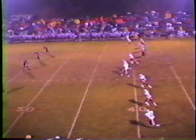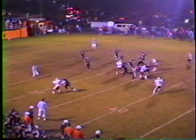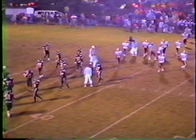Wildcats will kick off and booting it downfield. It's going to be picked up by an up man, and he's going up to the 25 to the 35-yard line. Granger Marler's kick is returned to the 35-yard line. There's only 9.6 seconds to play in the regular season.